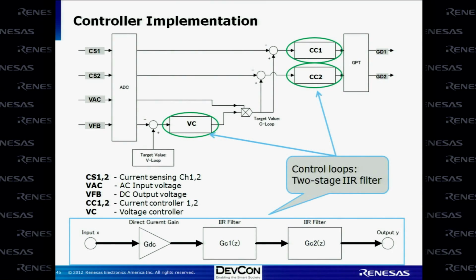Implementation. So we have the current sensing 1 and 2, the VAC and the feedback voltage, and then we have the voltage controller, and we have the current controller. So we have a target voltage set here, and then we have the feedback, and then we have the controller, and the output of the controller is multiplied with the AC voltage because we need to follow the AC voltage wave or shape, because we need to control the current so that it follows the sinusoidal shape.